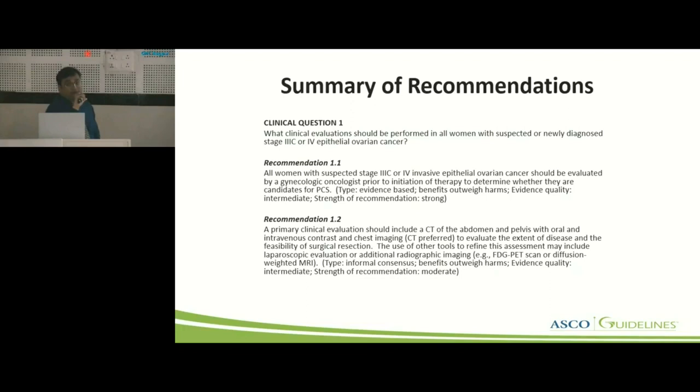If you see the 1.2 recommendation, CT of the abdomen and pelvis with oral and intravenous contrast and chest imaging for the extent of the disease. You can use other modalities like PET scan if you have accessibility. So this is the first question. I purposefully kept it because these will be the questions for you.